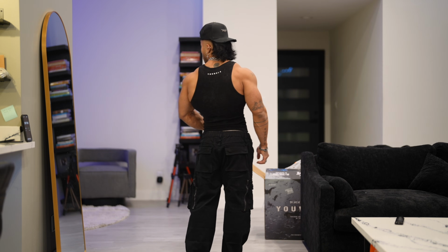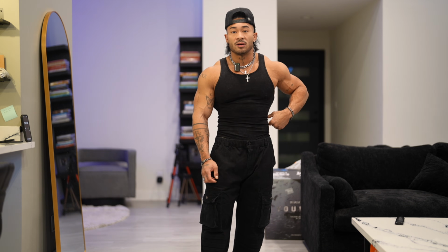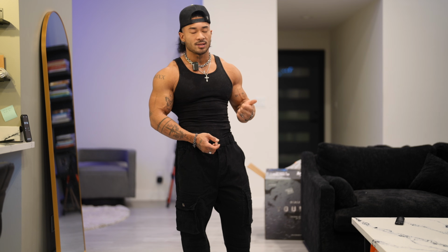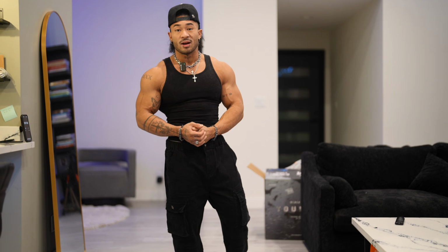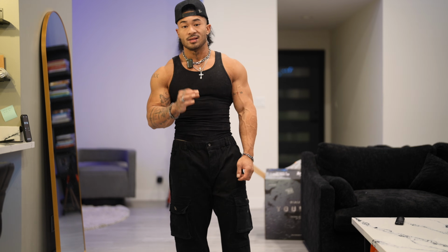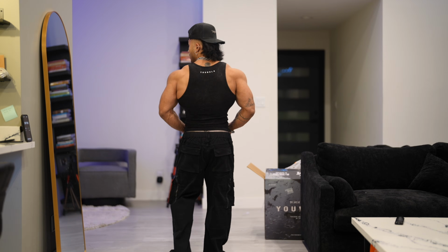One of the things I like the most about these tanks too is that normally you get a normal wife beater from Amazon or from Calvin Klein or whatever. If you wear it for a little or you accidentally stretch it, it stays stretched out and it's annoying as hell. But these Wife Lovers always stay fitted to your physique, which is awesome. So if you're getting into fights, going to a rave, getting a little rowdy, this will always stay fitted to you, which is fire. Don't have to worry, you'll always look clean. One of my favorite things about it.